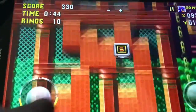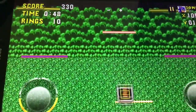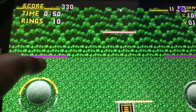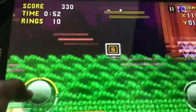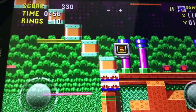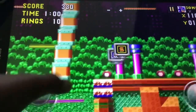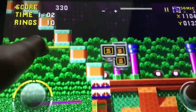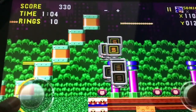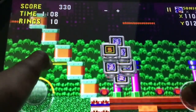Where should I put it? Where? You can go under endless pits. All right. So if it's an S monitor, oh, you need to press the jump button for any other monitors and non-monitor stuff. But for the S monitor, this is when the magic happens.